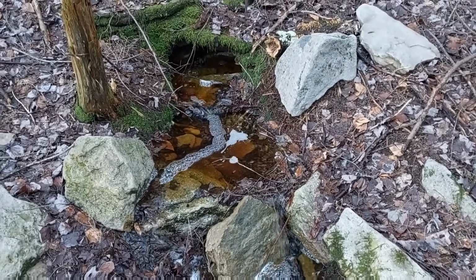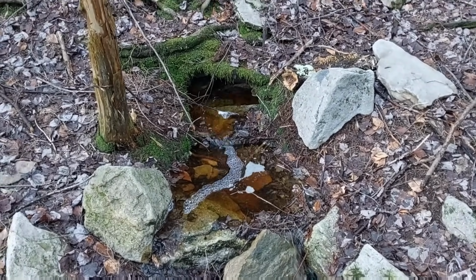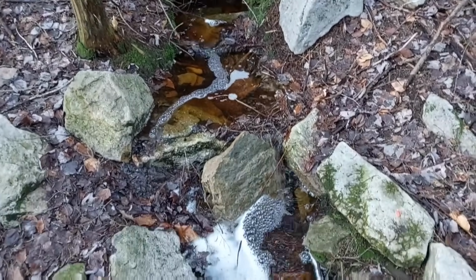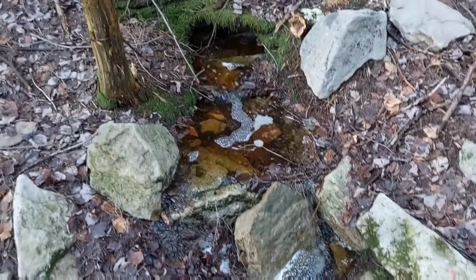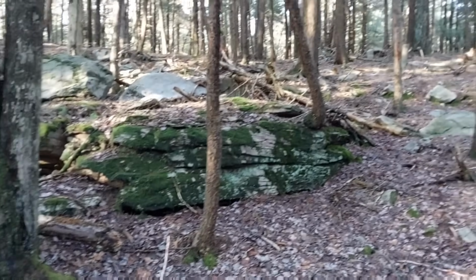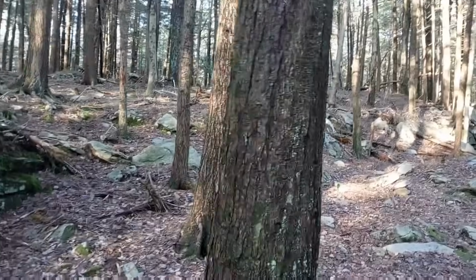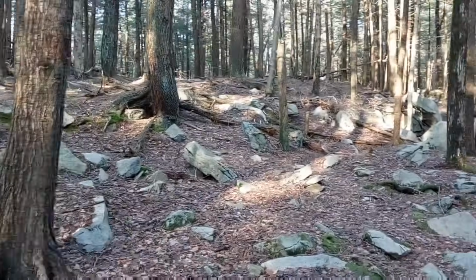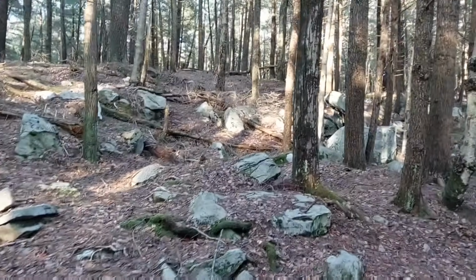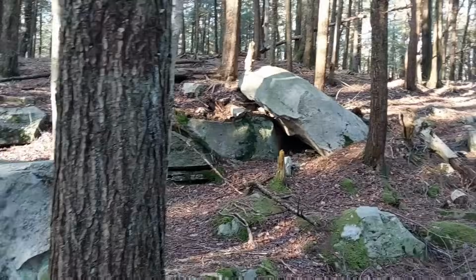Look at that tea-colored water. It's from all the tannins from the needles from the hemlocks. Definitely don't want to drink that because you'll have diarrhea. Looks like a Bigfoot forest. It's a place where Bigfoot would live. These rocks are crazy.